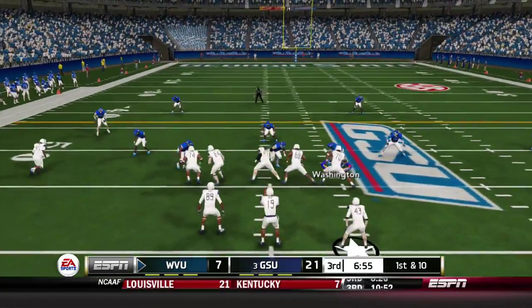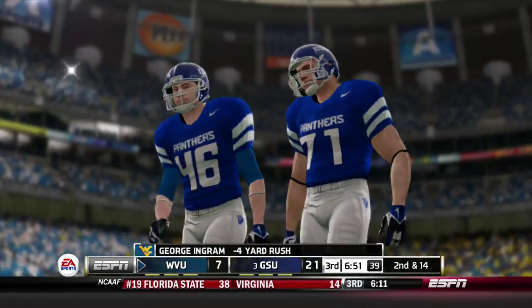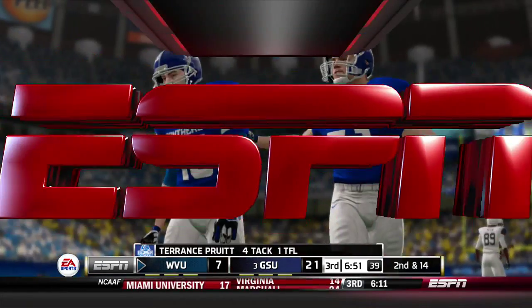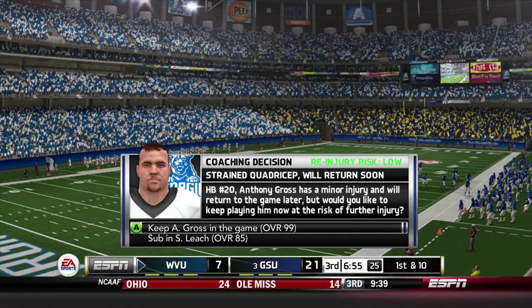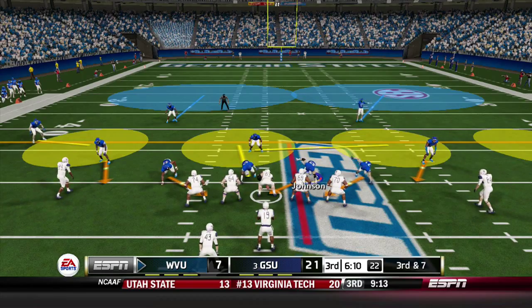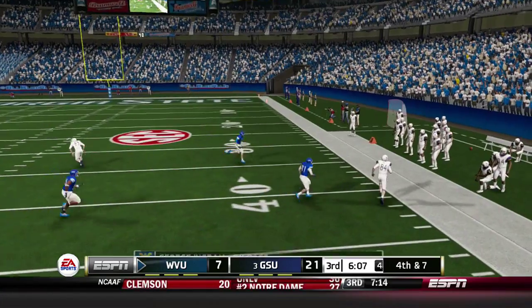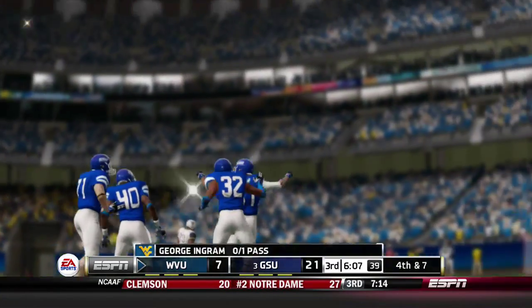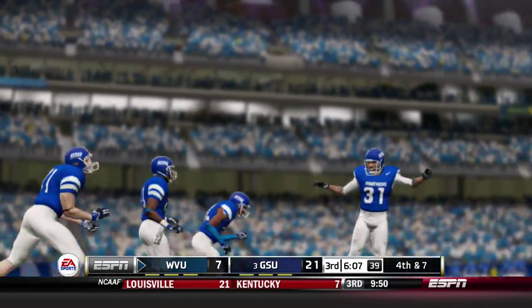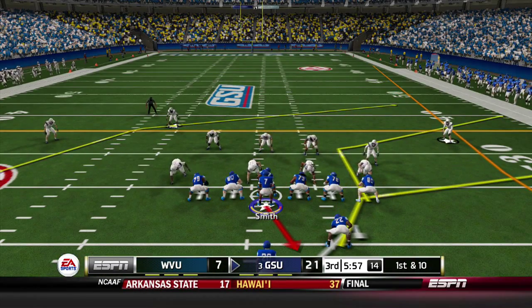The Mountaineers take over now, down by 2 touchdowns. Ingram with the carry, and he is going to go down in the backfield, a loss of 4. Terrence Pruitt with the tackle, and it's a strained quadricep for Anthony Gross. We'll substitute Stephen Leach in for the moment. 3rd and 7 for the Mountaineers. Ingram in at quarterback. He's throwing deep, and that one's incomplete. Not sure what happened to Cook, but the Mountaineers have 4th down and they punt.